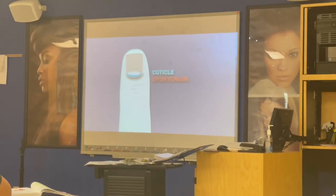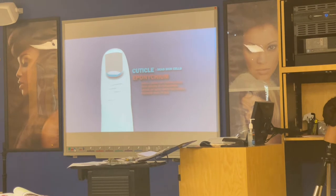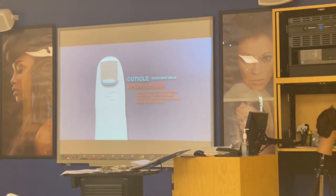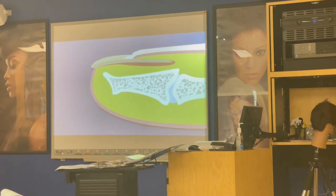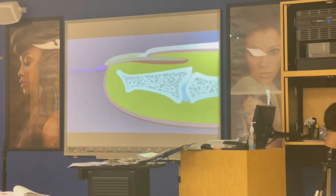The cuticle is composed of dead skin cells. The eponychium is a small band of living cells that sheds an epidermal layer of skin onto the newly formed nail plate. Together, they form a protective seal between the top of your nail and the skin at its boundary. And now for one last anatomical feature I'd like to point out. Underneath the free end of your nail is a layer of epithelium called the hyponychium.